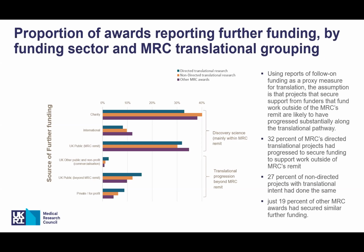Those projects may well secure funding for a later stage clinical trial, or indeed funding from industry. And in these cases, we scored these projects as having moved beyond the MRC remit. In these cases, we could validate this using the interviews that we had done. In this case, we could look across our whole portfolio, and we felt with reasonable confidence. And using this measure, we saw that around a third of MRC's directed translational projects had progressed beyond our remit.